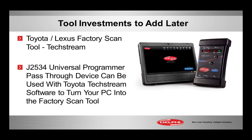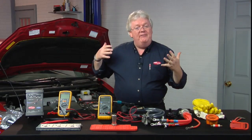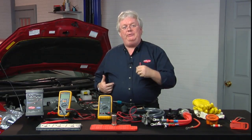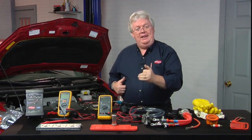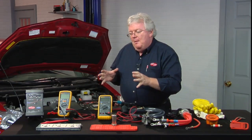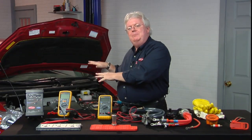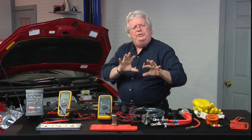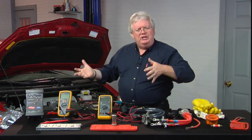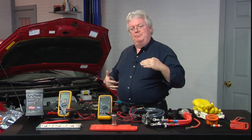So a megohmmeter, in addition to the test equipment and personal protection equipment, safety equipment, there is the scan tool issue. Now, most all of you watching today have probably a very good scan tool. Some of you may have a factory scan tool. And you know, if you have a factory scan tool, the distinct advantage when looking at certain modules outside of, let's say, the PCM, obscure body or chassis modules, is that a factory scan tool will get in there and not have the holes of coverage and operational functions that the aftermarket OE level scan tools sometimes have.